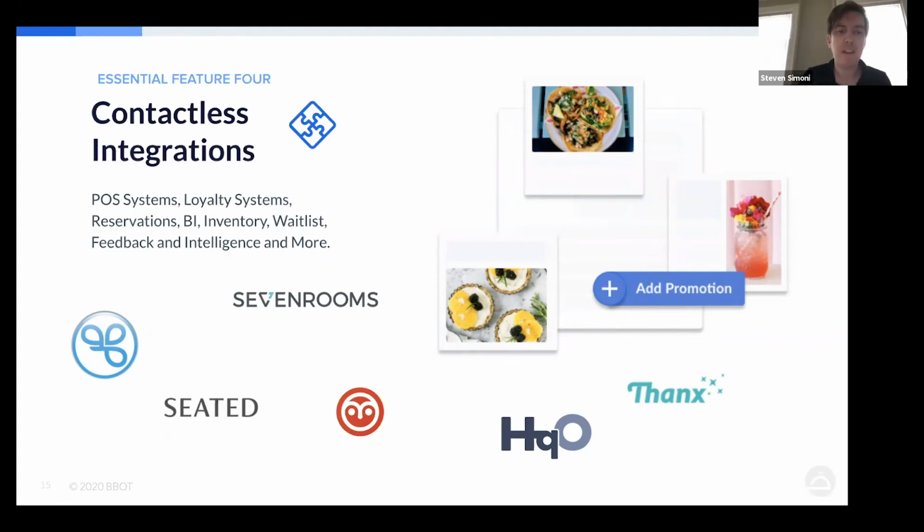But now that they're on the waitlist, that's a great touch point for your contactless system because they've given their phone number to receive a text message. And now you can think about, hey, that's a good time to put the menu in front of them to get them thinking about what they're going to order when they sit down.